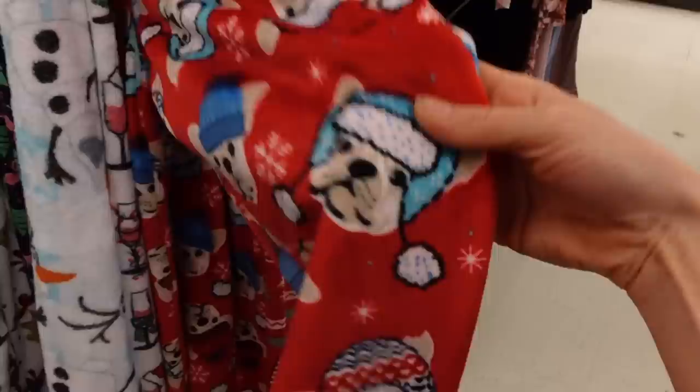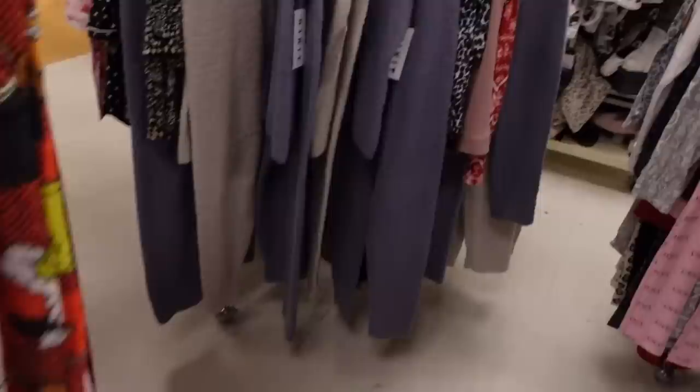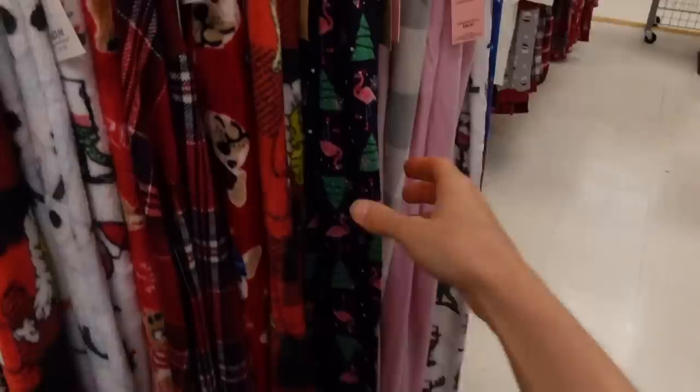Those are cute with little dogs. See, I could wear these if I had like a tank top on. This one doesn't look too hot. The flamingos with the Christmas trees. This material seems lightweight enough.